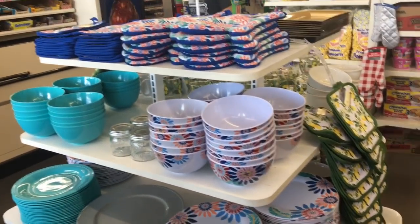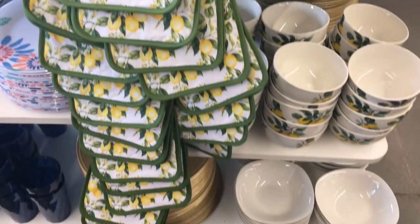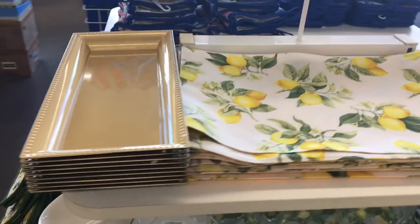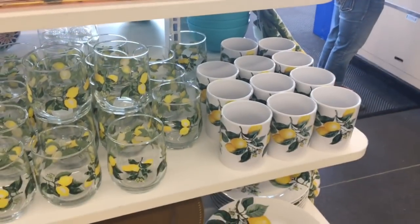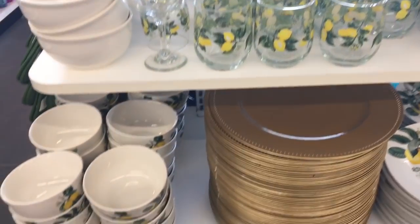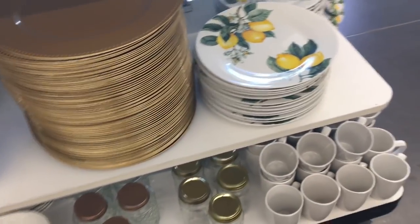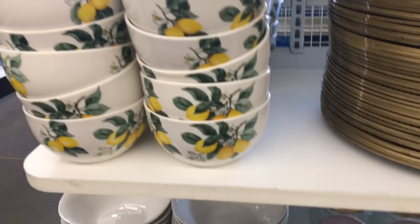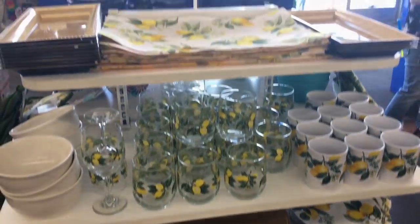I loved this collection right here, but I was stoked and so excited to see the lemon dinnerware. They had the pot holders, they had the placemats. Those would make gorgeous outdoor pillows, you guys. Oh my gosh, and I love the cups. I was looking at a similar dinnerware set like this online, and they wanted like $200 for the whole set, but it looks almost identical to the ones they have at Dollar Tree right now. And look at these bowls. It's just so elegant, so high-end, and very pretty.